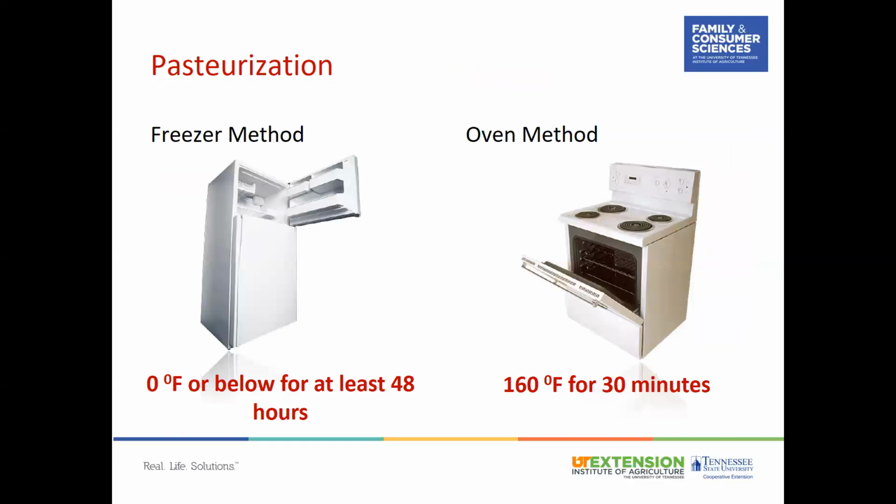Now, sun-dried fruits and vine-dried beans need treatment to kill insects and their eggs. This can be done by either the freezer or the oven method. The freezer method means that you seal the food in freezer-type plastic bags, place the bags in a freezer set at 0 degrees Fahrenheit or below, and then leave them at least 48 hours.